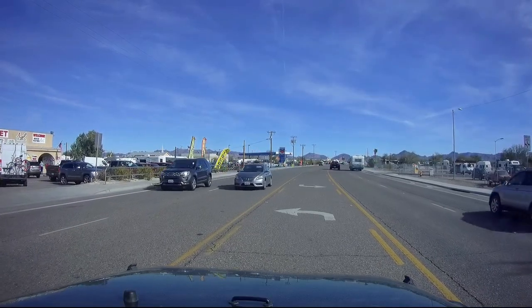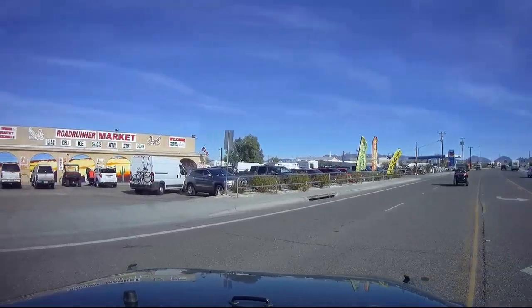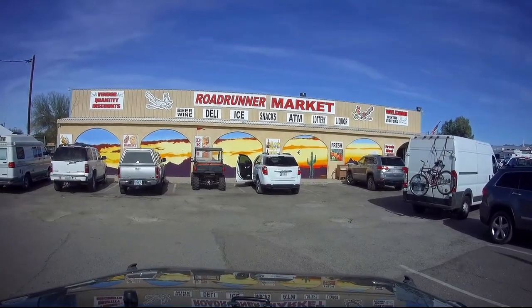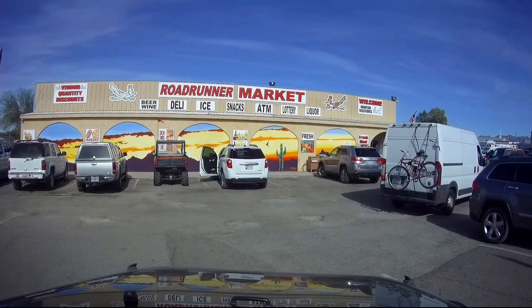Back in town is the Roadrunner Market. It's a good little local market to pick up some groceries. We bought some great sub sandwiches at their deli when we were there. I don't know if they're still making them, but they were sure good. The market's located at 200 East Main Street in Quartzsite.